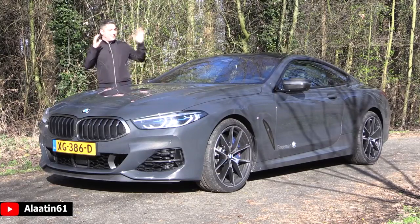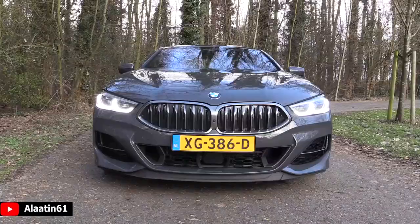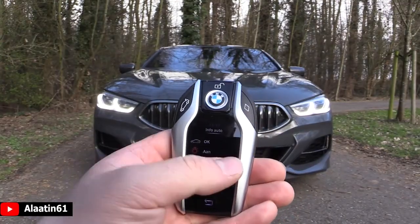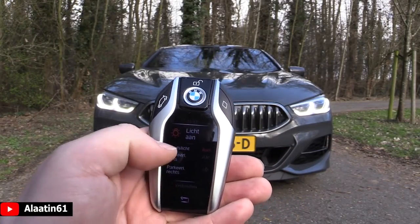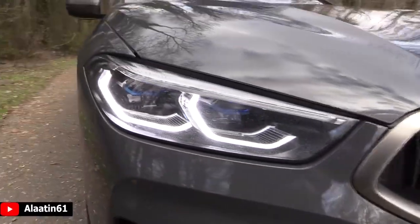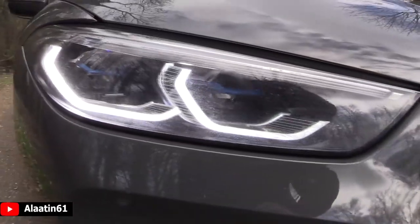This is Alat61 and this is the all new BMW M850i. This is the new flagship of BMW. The 8 series is replacing the 6 series. 0 to 62 in just 3.7 seconds. That's really fast. It has the X-Drive all-wheel drive system, V8 engine. This car is fully loaded. The price is 185,000 euros in the Netherlands.